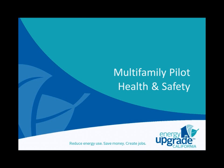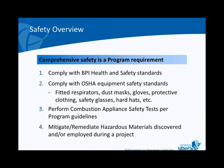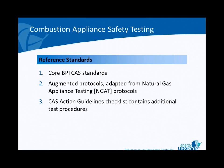So now really quickly we'll review the multifamily pilot health and safety guidelines. Comprehensive safety is a program requirement for this multifamily pilot program. We expect all participants to comply with BPI health and safety standards as well as with OSHA equipment and safety standards. So that means wearing fitted respirators and dust masks and safety glasses whenever appropriate. We expect participating raters to perform combustion appliance safety tests per program guidelines, and all raters and contractors are required to mitigate or remediate hazardous materials discovered during a project.